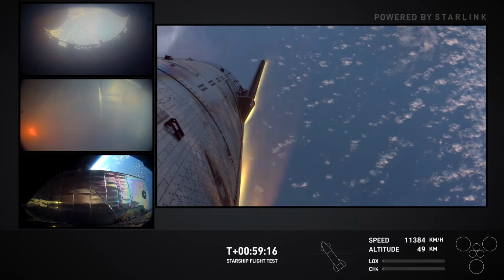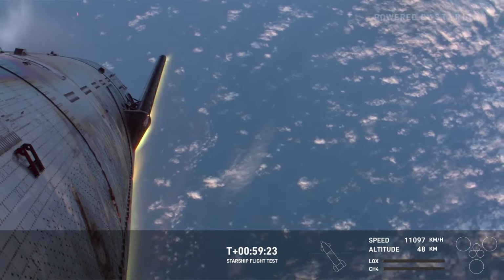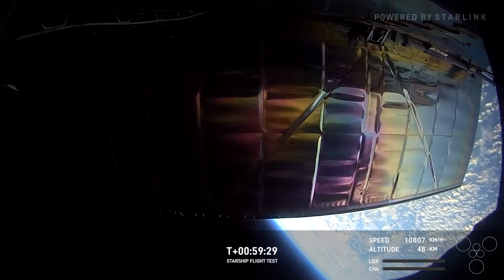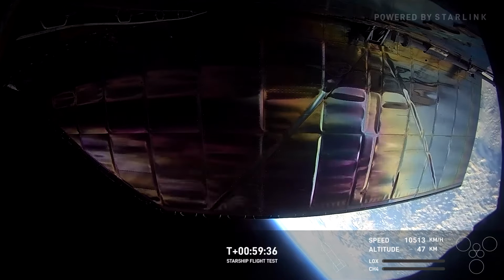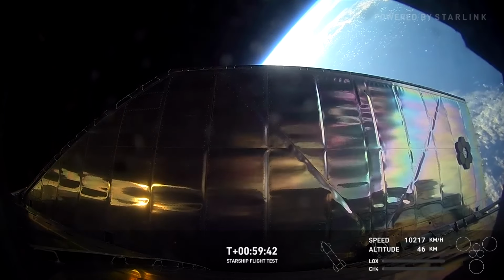Exactly. That is why we shifted our launch window, so that we could have that daylight in order to improve our observations of the vehicle. So not only are we getting all the raw data from all the sensors on board Starship, but we also have multiple cameras and assets out there that are watching the vehicle and will also be able to tell us a visual story that is also very, very important.